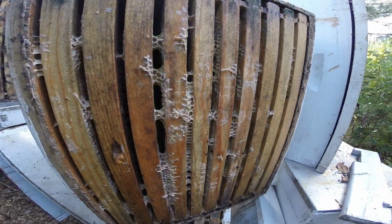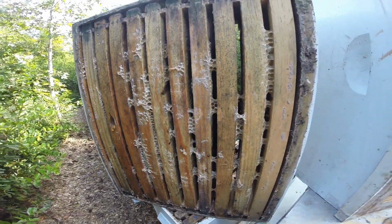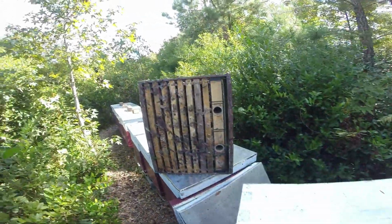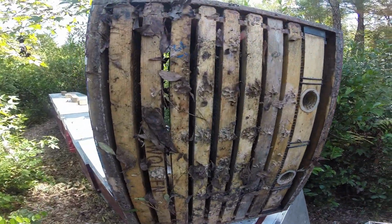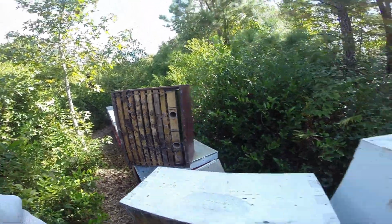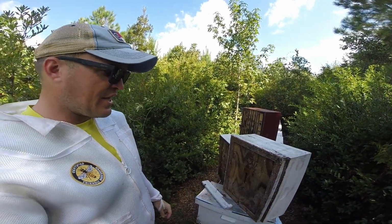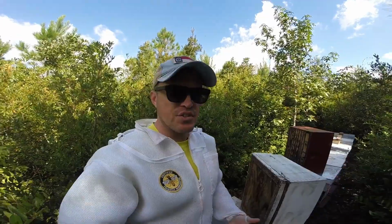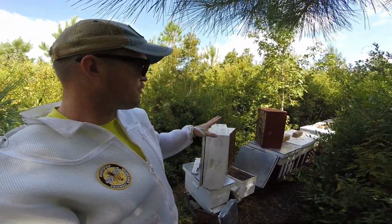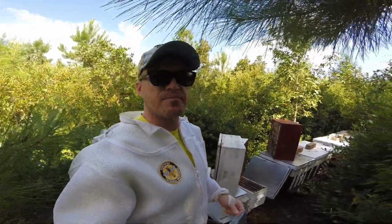But I left 2 supers on this box because they were filling it out so quickly with beautiful wax. I mean, look at all this cross comb. And then same thing here with the deep box. So believe it or not, you may think that is unsalvageable. That is not true. I've had plenty of dead outs over the years, and surprisingly, no matter how nasty the equipment looks, the frames, the boxes, it's just the tedious process of cleaning it up.